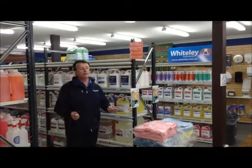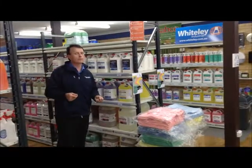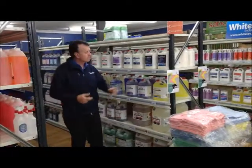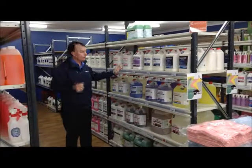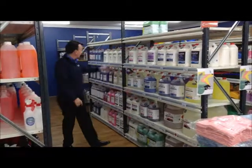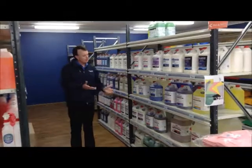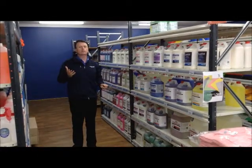When it comes to hard floor chemicals, again, we've got three of the best companies in the business that we stock here at Newcastle Cleaning Supply Shop: Whiteley's, Diversi and Peerless. So if you're after sealers for either vinyl, wood, concrete, or strippers, maintainers, tile cleaners, we've got it all here. And whenever a customer buys any of these products, we always print out the material safety data sheet and technical bulletin for them.